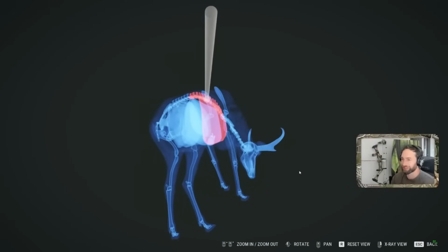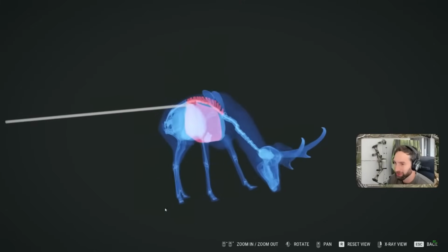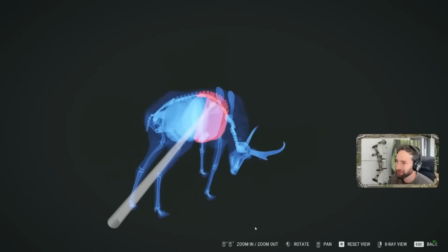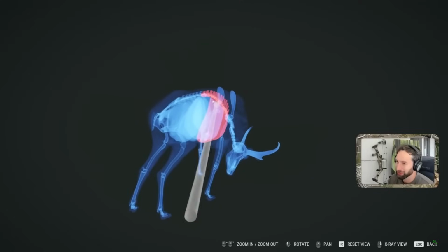Oh, that was such a risky shot. I mean, we did get a good chunk of lung though. Actually, come to think of it, we got some pretty good lung and we just barely nicked the spine.